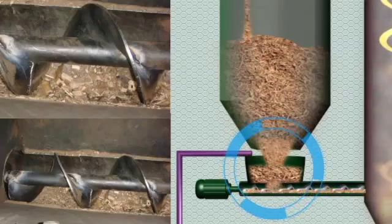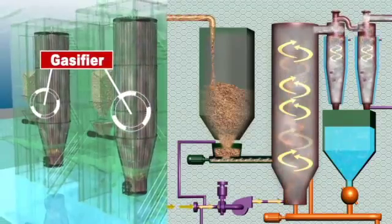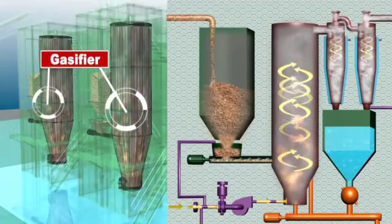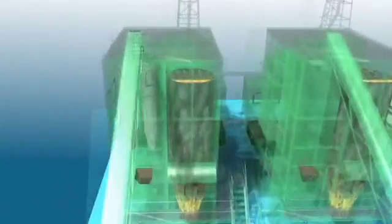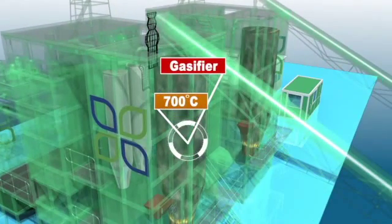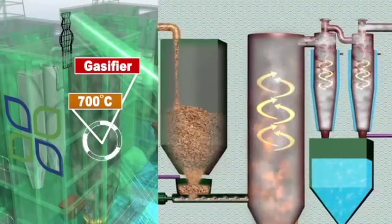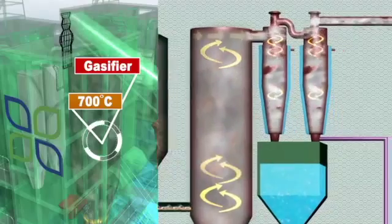This is the reactor where biomass gasification takes place. There are two gasifiers in the Rich Compact 1000. The producer gas from the gasifier is very hot, about 750 degrees Celsius. It goes through three steps for cooling down.